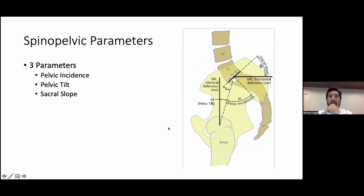So, in order to have a strong tree or a strong structure, you have to have a strong base. And the base of our spine is where it attaches to the pelvis. And so there are three important spinopelvic parameters. I'm going to discuss pelvic incidence, pelvic tilt, and sacral slope.